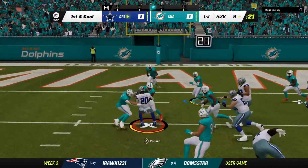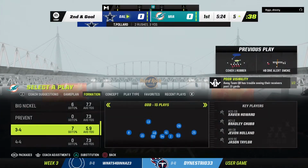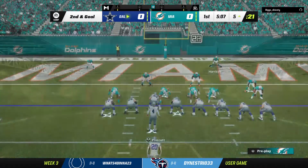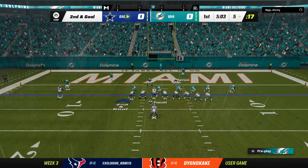They'll go with Pollard here on 1st down. And from the 9, they get this to the 5-yard line. That's good power football on 1st and goal. A lot of teams will throw from there. But that's a nice job to chew up a few more yards and get yourself closer to the goal line.